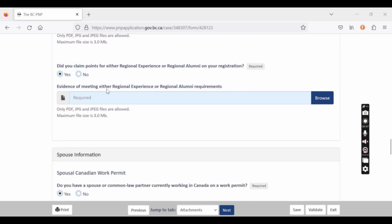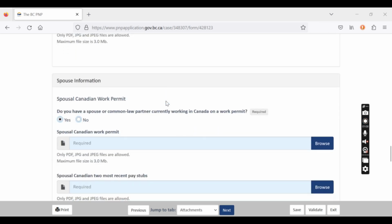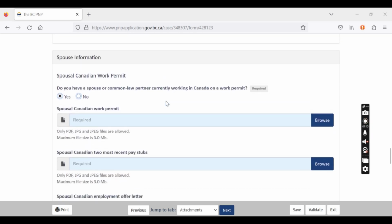The next one is your regional experience or regional alumni. What this means is, if you are working in the same area where you studied, then you get 10 points, and those 10 points are very helpful considering BCPNP's point-based system.